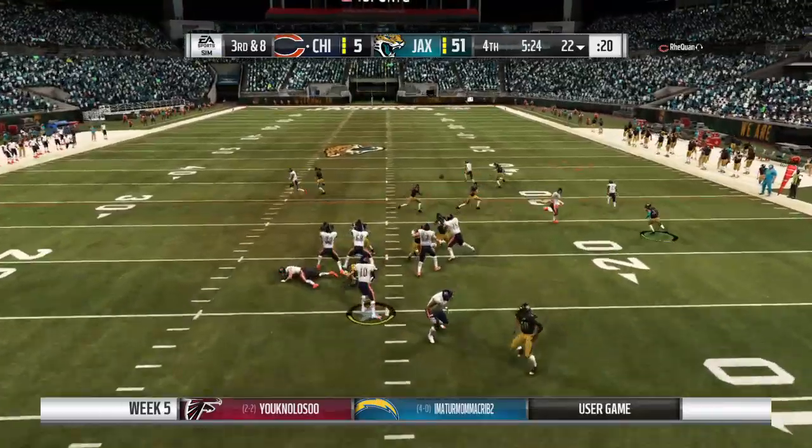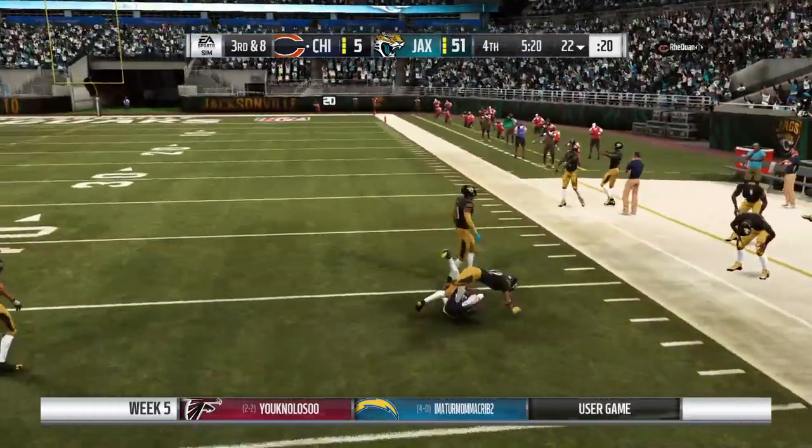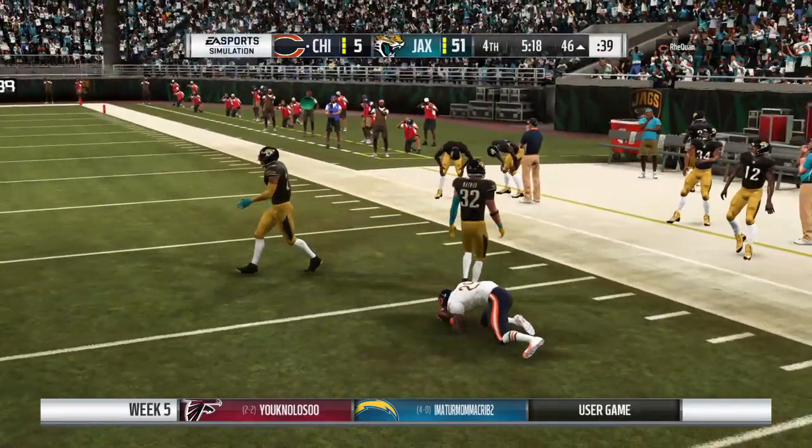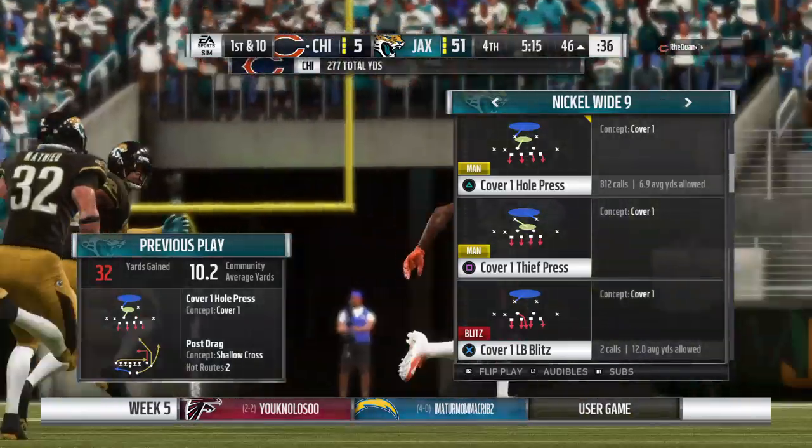Here's Trubisky to throw. That is caught by Cohen, and he'll be taken down, but not before they work it across midfield. A gain of 32 that time.